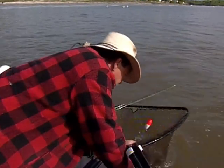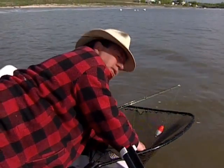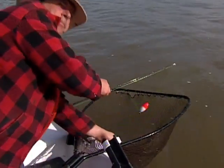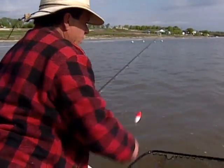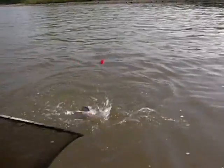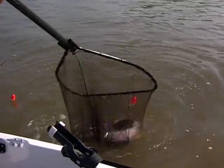It's exciting. Like you say, you fish lots of floats, obviously, but you haven't done the cat thing. And it's a fast-paced way of fishing for them. Look, you got a nice fish there. It's actually a smaller fish. Still a cat. All right, you got two in the net. Double hitter in the bag.